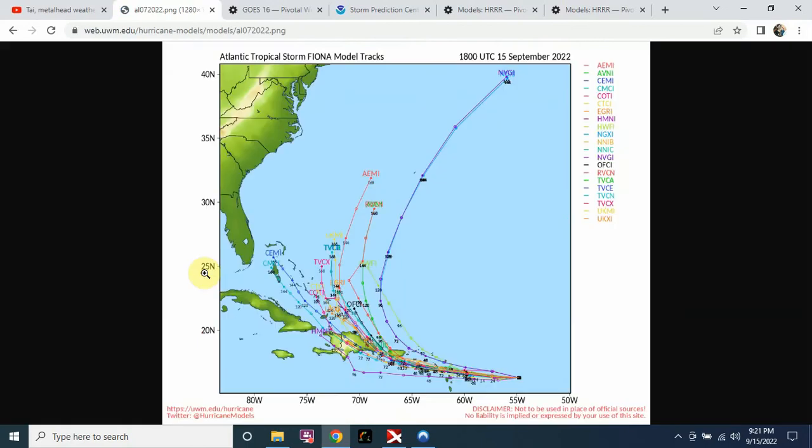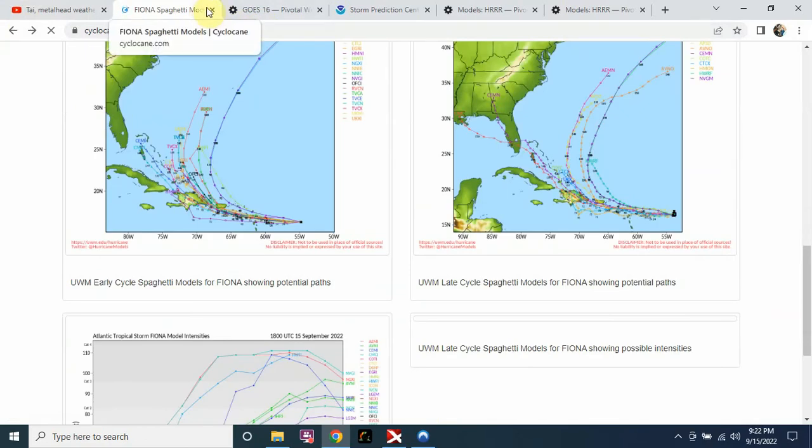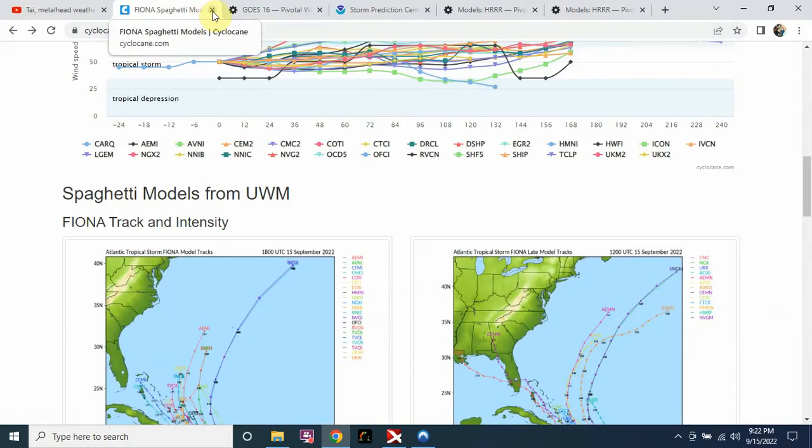So we'll take a look at the spaghetti model track. And we can clearly see that if you compare this to yesterday, there's a lot more models that are making closer passes to the US and a lot less time out towards sea. So it could be close, I'll put it that way. We still aren't very sure of what the strength may be should it go through Hispaniola and into that little strait between the Bahamas and Cuba.